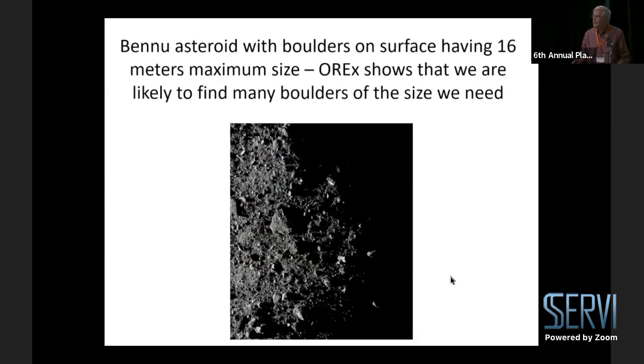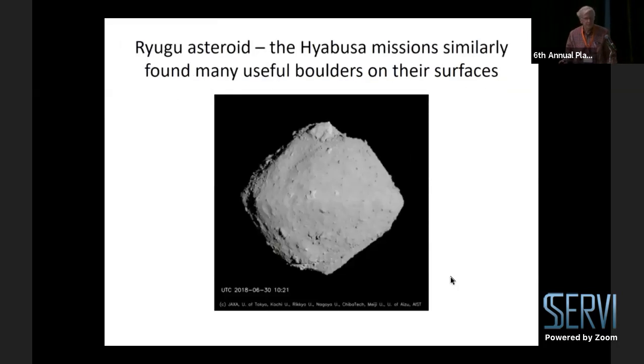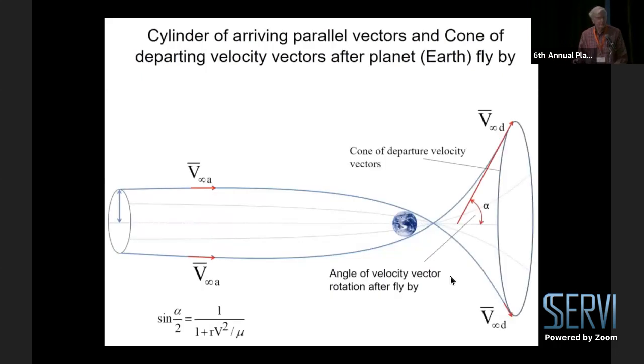This just shows OSIRIS-REx has shown that Bennu is just littered with boulders, so there's no shortage of boulders of the right size that we could select. I think from any of the asteroids that have been studied, all have lots of boulders. Hayabusa with Ryugu and Itokawa too. We can always find what we need, and then the idea, as I said in the second slide, was to change the B-plane point and do an Earth swing by.